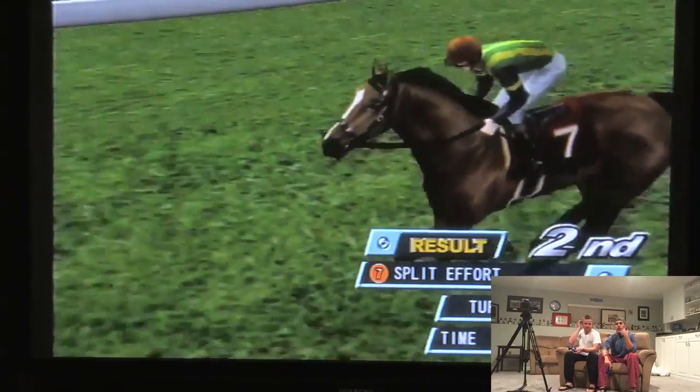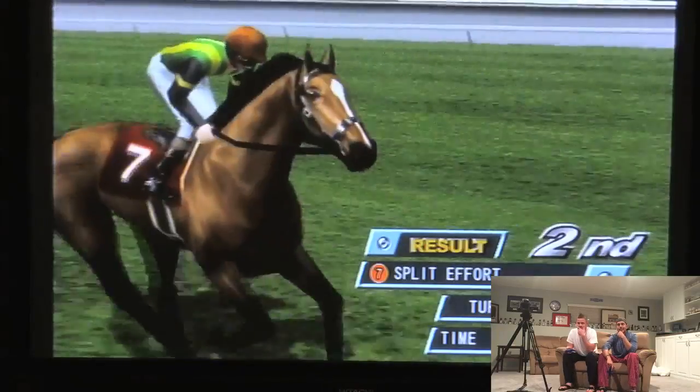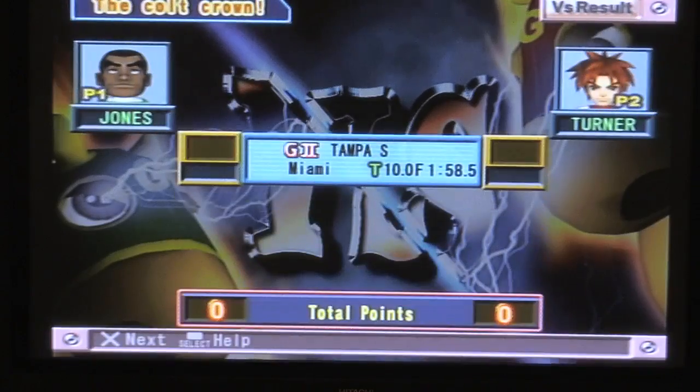He didn't win the race, but he was second. We both have different styles. Huh? We have different styles. Yeah, I know. Right here. Let's see what we got. All right. Yeah. My horse isn't ready yet.